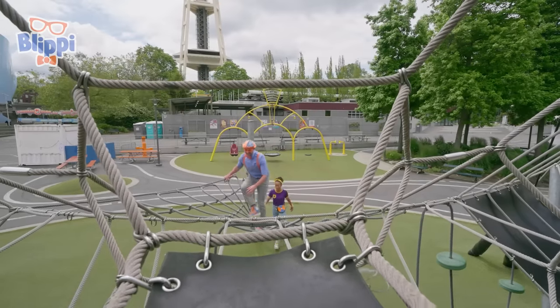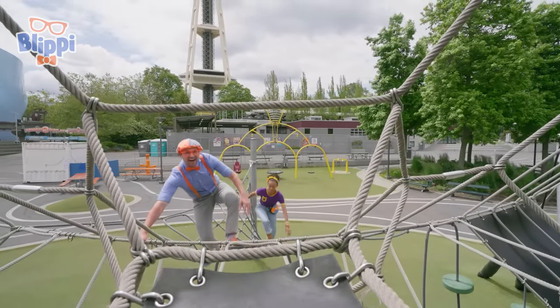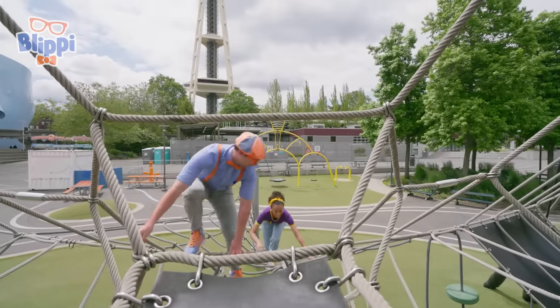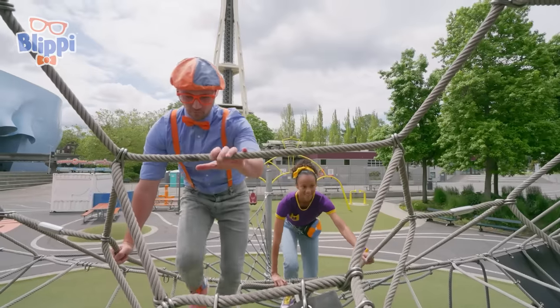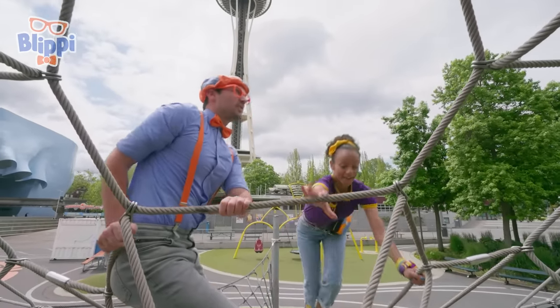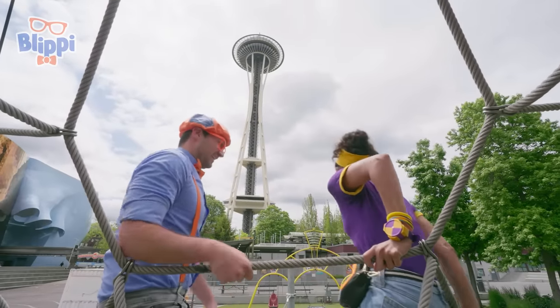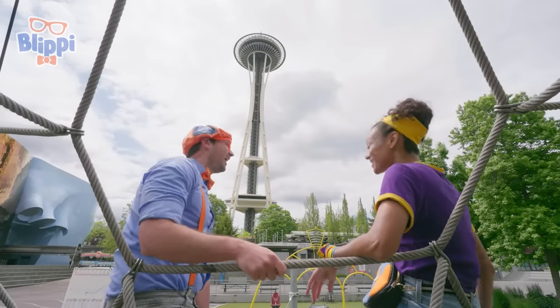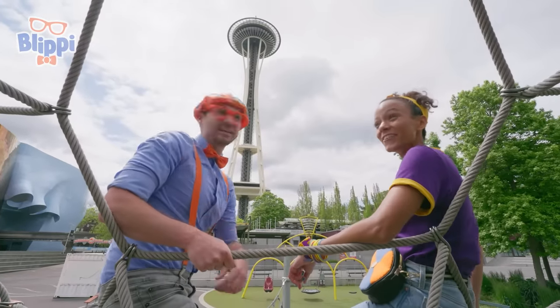Whoa. This is going to be fun to see what we can see up here. Yeah, we could climb really high. Whoa, you're doing a great job. You too, Blippi. Oh, thank you. Whoa. This is cool. We can see so much from up here. Yeah, we're really high up. We can see the whole playground. Oh, yeah. There's the swings. Woo! And where we made some music.